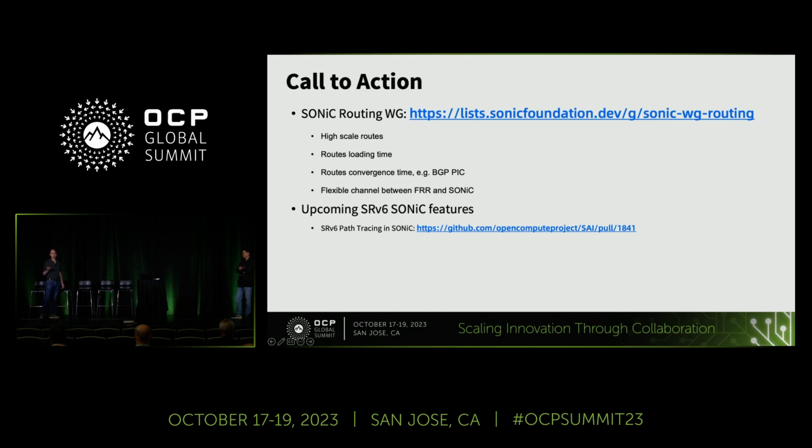In addition, for the upcoming SRv6 SONiC features, Alibaba is working on the upstreaming of the VPN. The path tracing is in SAI now, so that pull request is done, and it's now on the roadmap to also upstream that into SONiC, or to add that to SONiC.